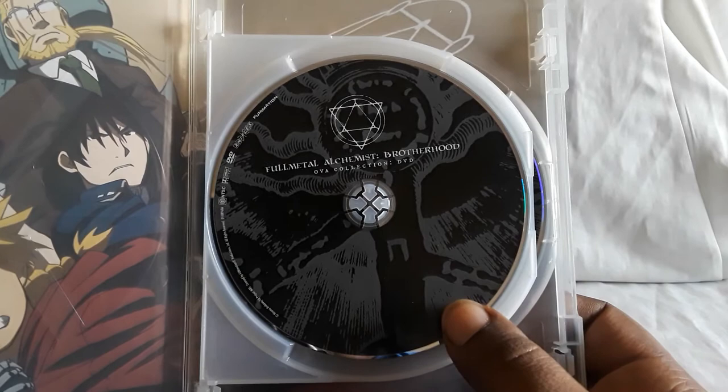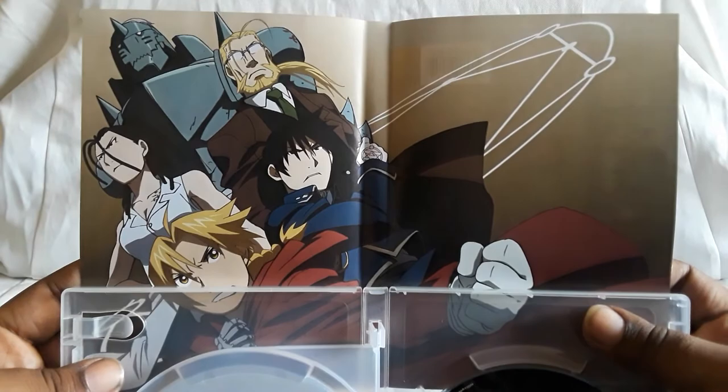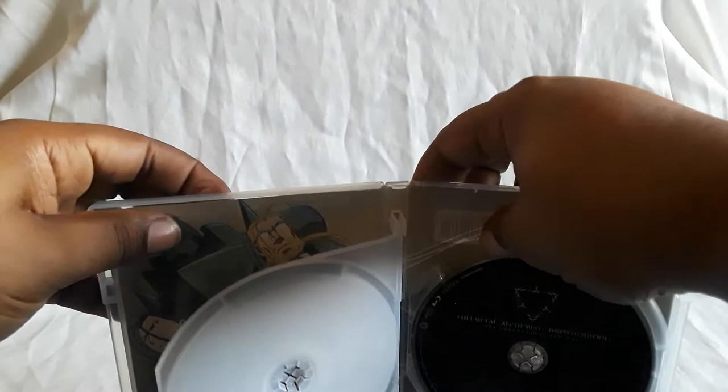So first up is the DVD. Looks pretty cool. And then here is the Blu-ray. And get a farther away shot. Alright. And the cover is reversible. Looks really cool. All right, so that does it for all of the movies and OVAs for Fullmetal Alchemist.